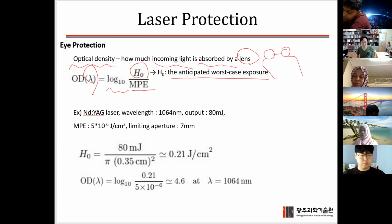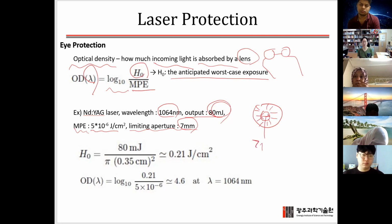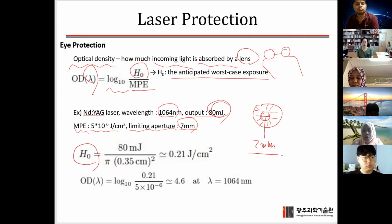So let's look at an example. You have an Nd:YAG laser, which has a wavelength of 1064 nanometers, and that laser has 80 millijoules, and the maximum permissible exposure is 5 times 10 to the minus 6 joule per centimeter squared. The limiting aperture is 7 millimeters, which considers our eye pupil diameter. So this is 7 millimeter diameter. The anticipated worst case exposure can be estimated by using the energy from the laser, 80 millijoules, divided by the hotspot area, which is the area of this aperture.